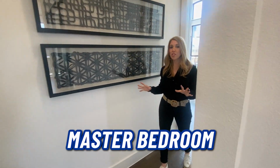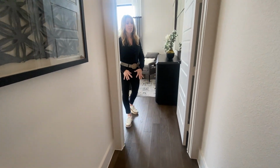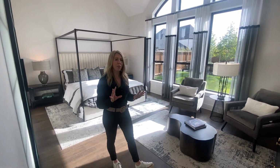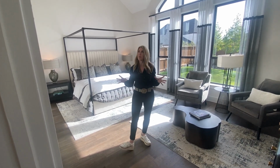As we head into the master bedroom, notice that the engineered hardwood does go throughout the entire home, except for your secondary bedrooms. But it does go throughout the kitchen, the living room, this bedroom, the foyer, and I love that. That way it's not all chopped up, and it makes the home appear a little bit bigger.